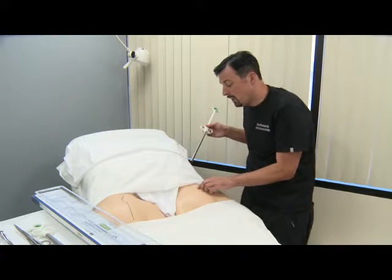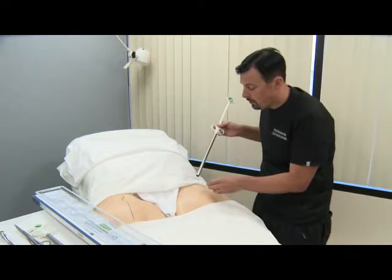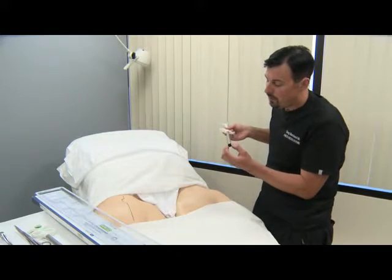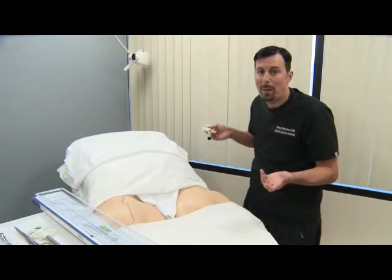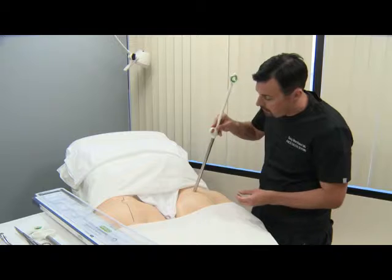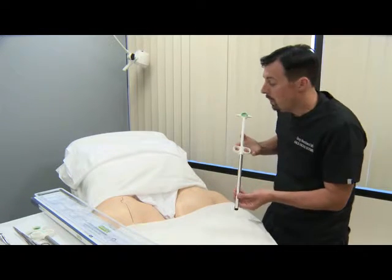Okay. And using my technique in comparison, and using this retrieval bag, we were able to make just a very, very tiny 1.2 centimeter incision in the umbilicus, which we were then able to stretch around this device, which is about 1.5 centimeters in total diameter, or a little bit smaller than a dime. And then after we get this device inside the abdominal cavity, that's when we can go ahead and deploy the bag and then scoop up the mass.